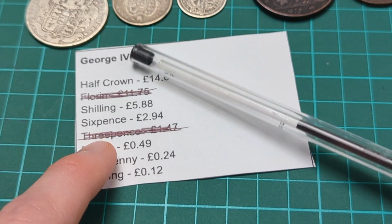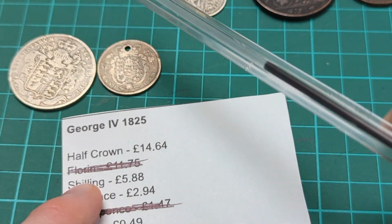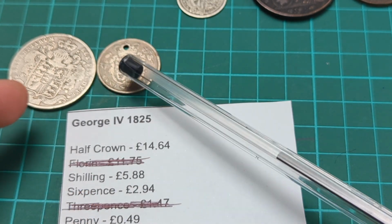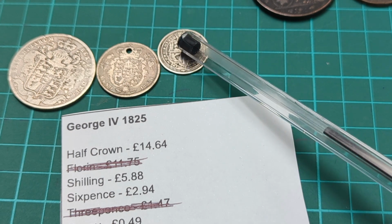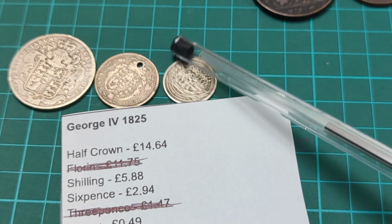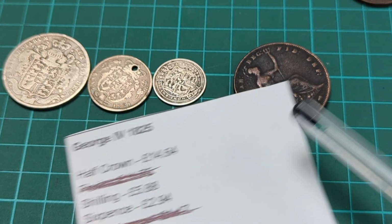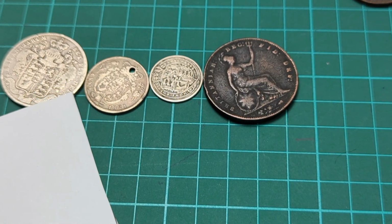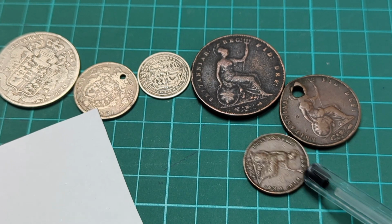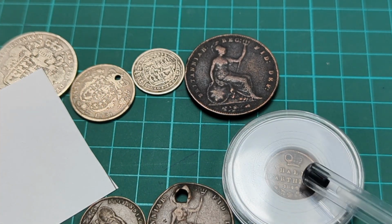Because in the time of George IV, as you can see here, a half crown of George IV, £14.64, a shilling of George IV, £5.88, so still good buying power for coins, when coins could actually buy stuff. The sixpence, this isn't one of George IV, it's the only one I have for this era, but that could buy £2.94 for a sixpence. There's no threepence at this time, so onto the penny, which could buy 49p, so 50p today, or a penny back then, a good comparison, and then 25p buying power for the halfpenny, 12.5p, or 12-13p for the farthing, and then the half farthing worth about 6p, comparable to a 5p today.